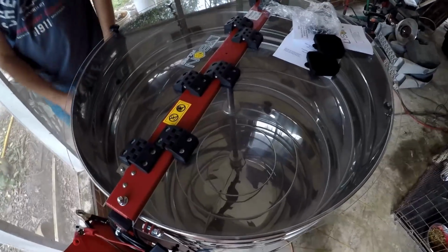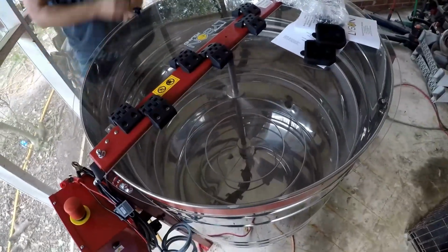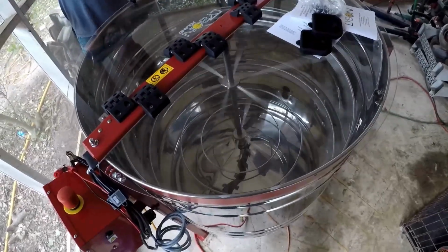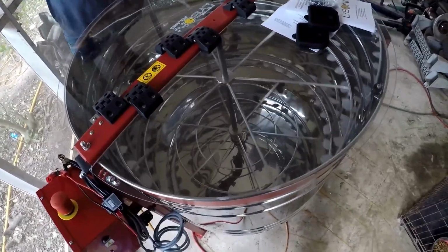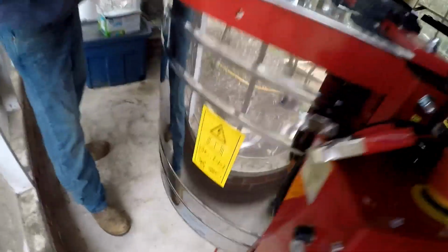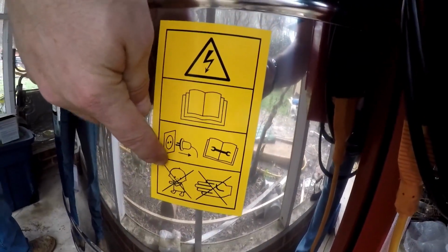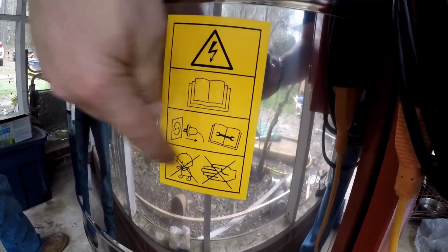Don't stick your fingers in there. Also, I'm gonna hit stop and see how long it takes to stop. Don't stick your fingers in there, don't put your kids in there. Oh, that breaks down pretty quick when you hit stop. Yeah, don't put any small children there. Do not put babies in your extractor. Do not put your hands in the extractor.